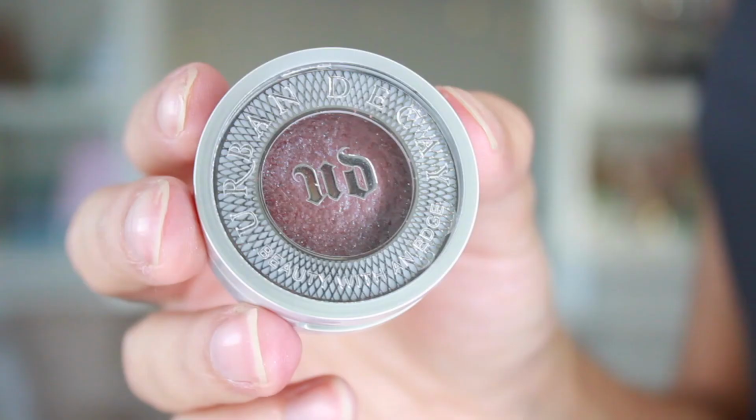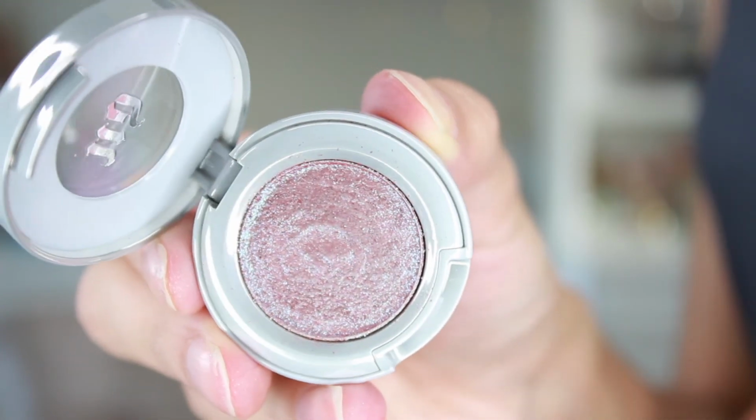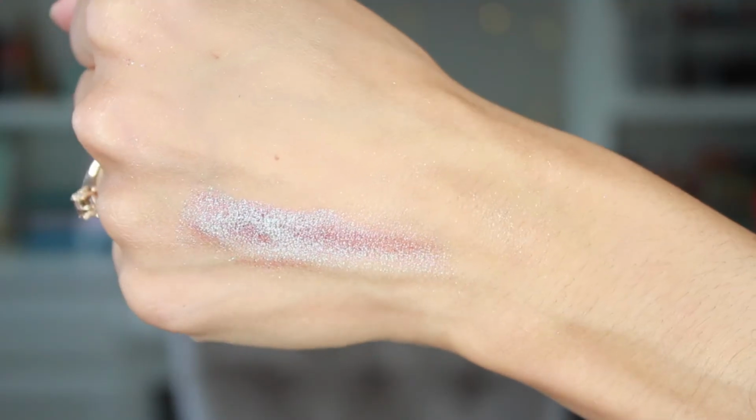Then this is a product that launched quite a while ago, and I feel like nobody really talks about them anymore, but they're really, really good. So I'm kind of bringing it back out of the recesses of beauty history. These are the Urban Decay Moondust eyeshadows. I have the shade Solstice here, which is such a cool duochromatic shimmery shade. This has a red base with blue glitter in it, and it just looks so incredibly stunning on your eyes.